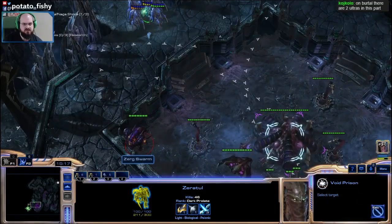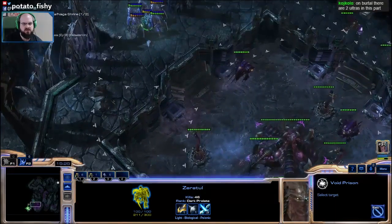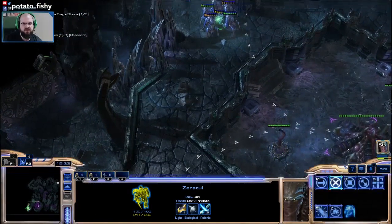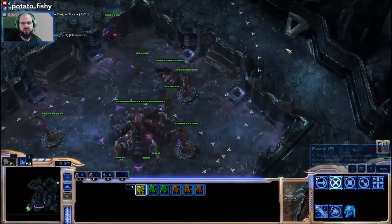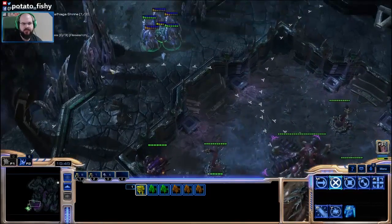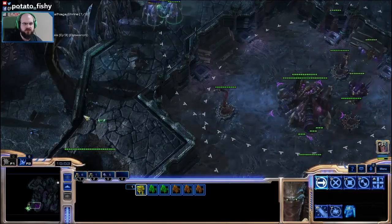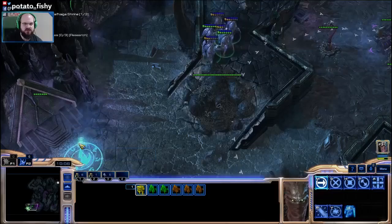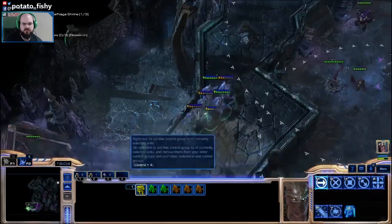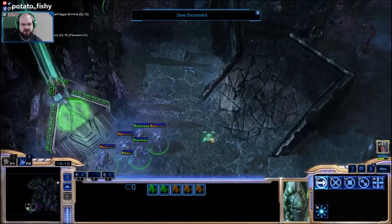Okay. How do we solve the puzzle? Do we even... Well, we don't even need to... Oh, but it's a research bonus. I see. Okay. Well, I think then what we want to do is lure us, like, get down here first. And then we'll try and take it out from down here.